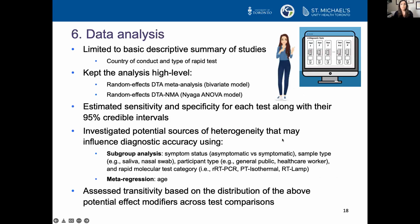We also performed the data analysis and started with the basic descriptive analysis, including country of conduct, type of rapid test. Then we assessed the diagnostic accuracy of each index test using a random effects meta-analysis using the bivariate model. And when the eligible studies formed a network of index tests, then we performed diagnostic test accuracy network meta-analysis using the totality of the evidence and accounting for the correlation between tests from the same study.